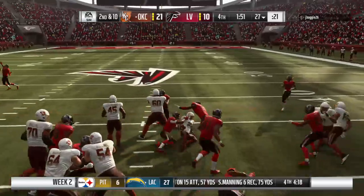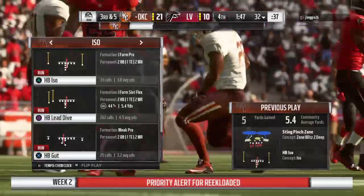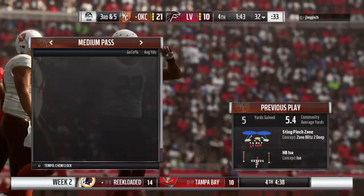And they'll run it here. So a nice job to break the one tackle, but not much daylight after that as he's brought down. Give him 5 on the carry there, and it'll set up a 3rd down.